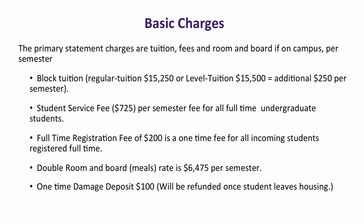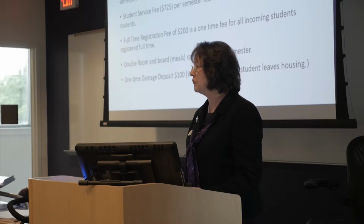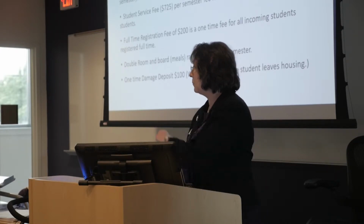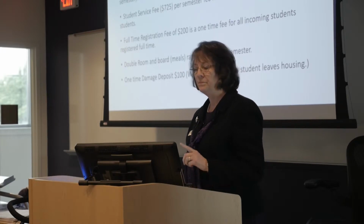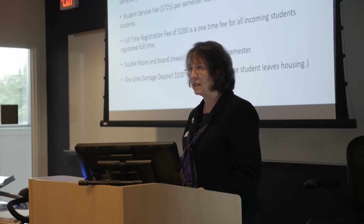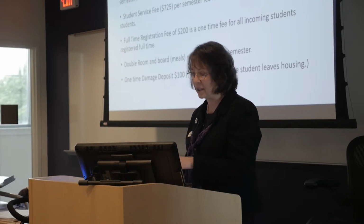The basic charges are block tuition, and that's anything from 12 to 18 credit hours. That would be $15,250 per semester, or level tuition of $15,500 if you decided to do the level tuition form. We do have some up front here if anybody wants to take advantage of that. What that does is it locks in your tuition for 8 consecutive semesters. So as other tuition goes up, that stays the same.